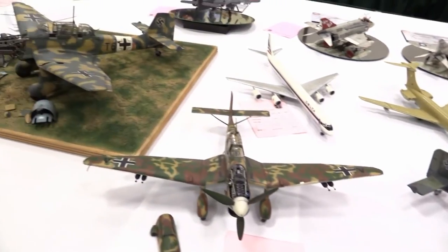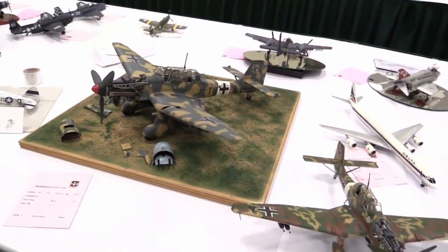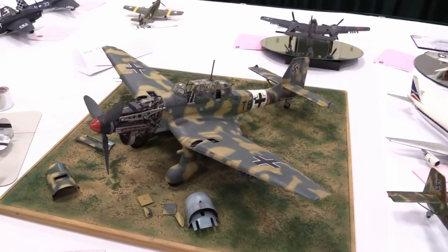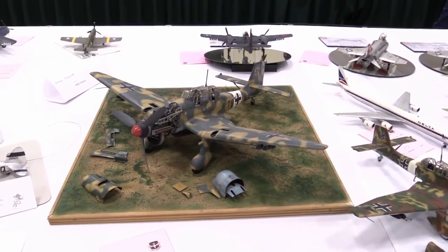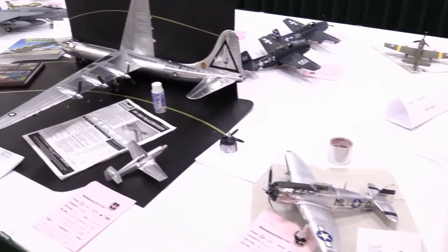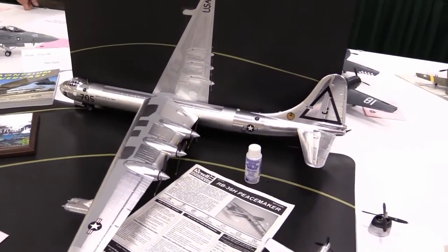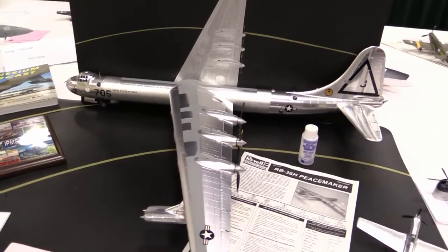I got a big scale here. I don't know what's a 1/24th scale airplane. Wow. I mean, this is huge. I don't know what the wingspan is on that. It's got to be a foot and a half. And then, wow, some of them are better than others, aren't they? Look at this. Look at that. B-36.